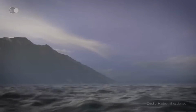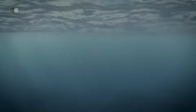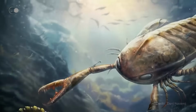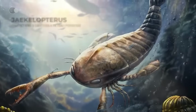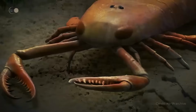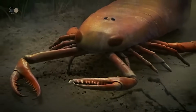In the arthropod family, there is another specimen that I would like to introduce to you. If it enjoys the aquatic environment, it is still an arthropod and deserves to be on the podium of the giants within its category. Here is the Jaekelopterus. It is associated with the Devonian, but there are fossils dating from the Carboniferous. This giant aquatic scorpion measures 2 meters 50 or 8 feet long.